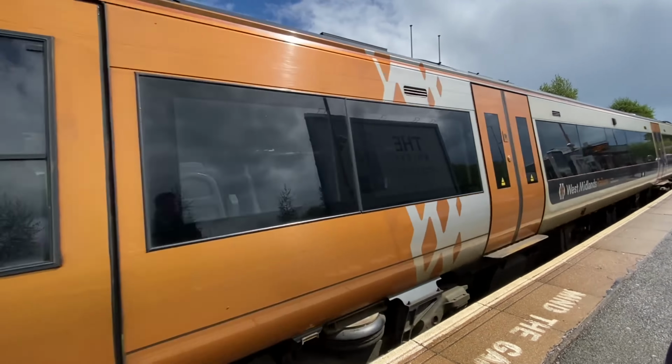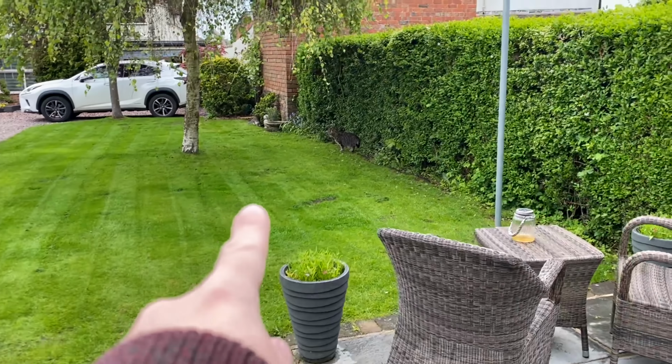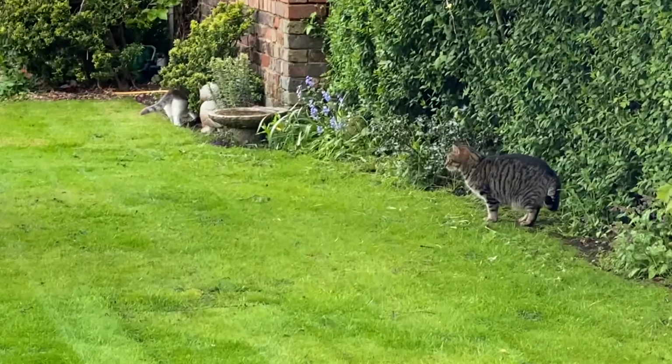Let's look. So the tomatoes are doing really well. Look at them. Some nice new shoots. By the way, I love also smelling tomato leaves. Tomato leaves smell gorgeous. Geranium leaves smell gorgeous. Beautiful. Beau is out somewhere. Beau was down there. Can you see? He's in the bush. You can see a bottom sticking out of a bush.